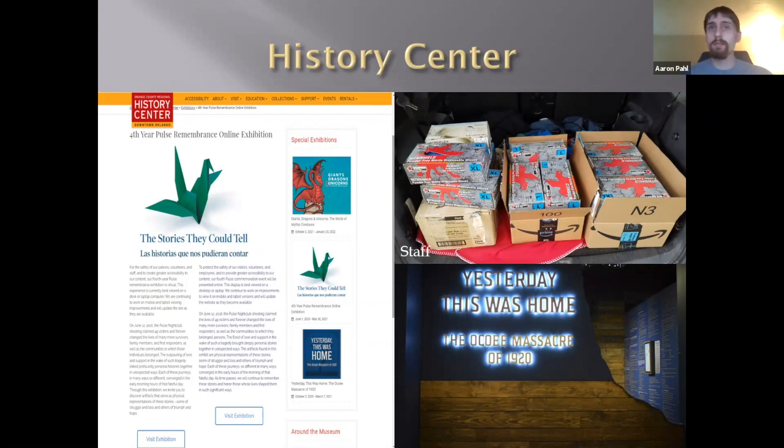And on March 26th, early in 2020, the History Center also donated its supply of gloves to Orlando Health to help with their shortages of medical supplies during the beginning of the pandemic.